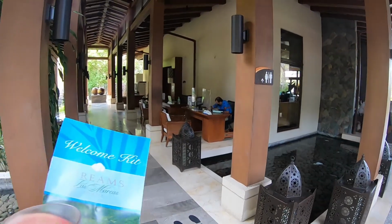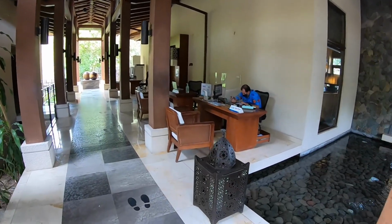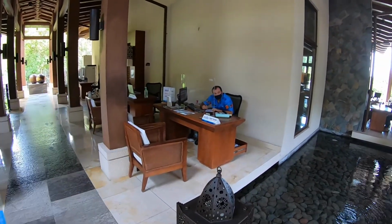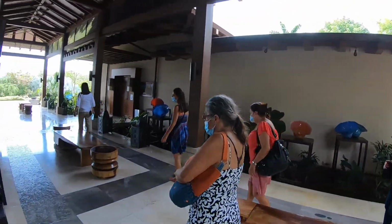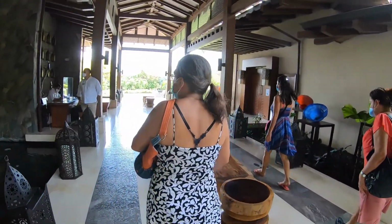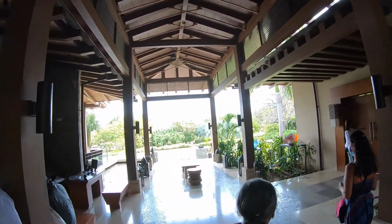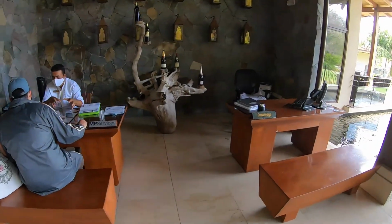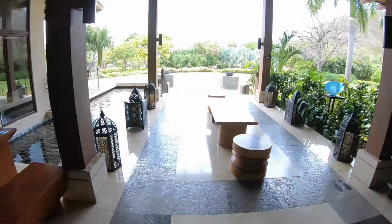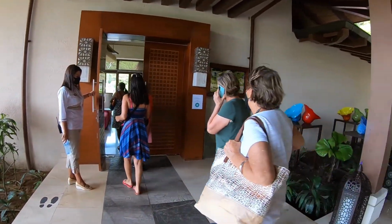Right to the left is where you can talk to Amstar. They can set you up with a tour. Again, Nicole and I have had great experiences with Amstar, so don't overlook that. This is the concierge. If you have any questions, go to the concierge. And they walk you into a separate room for the reception desk.